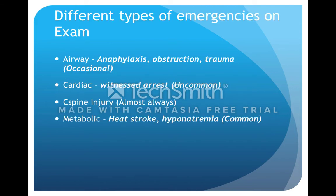Below is not a fully comprehensive list, but for the most part, this will cover the majority of emergencies you're going to see on the exam. Airway: anaphylaxis, obstruction, and trauma. It's kind of an occasional event on the sports medicine exam. Cardiac, so a witnessed arrest. This is uncommon on the sports medicine examination, but is fair game for testing.